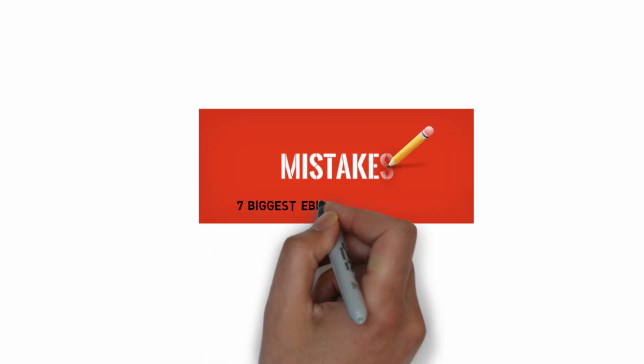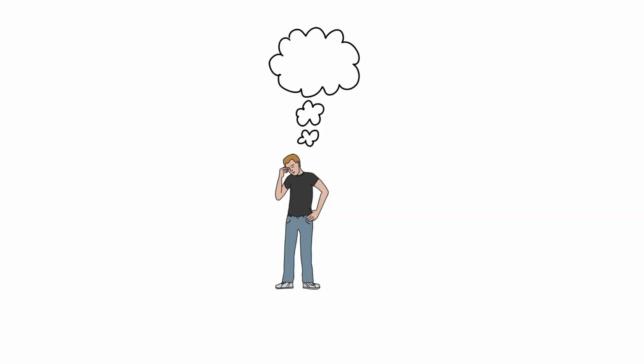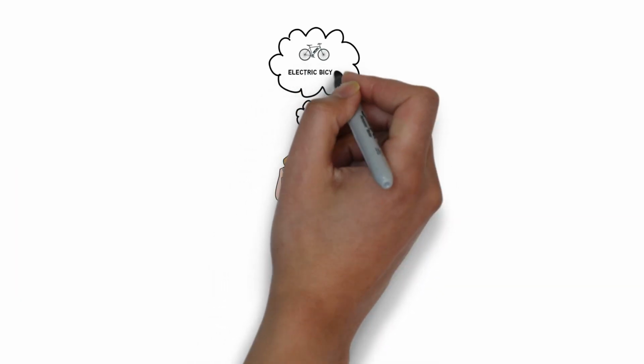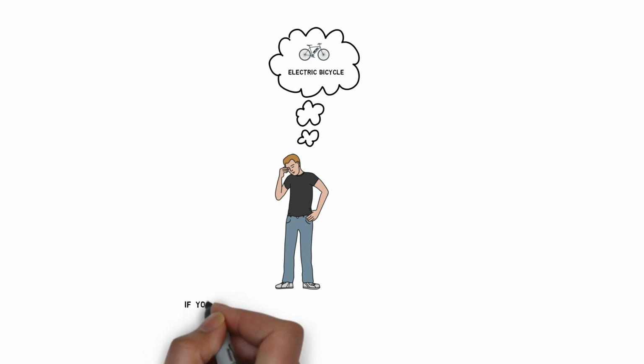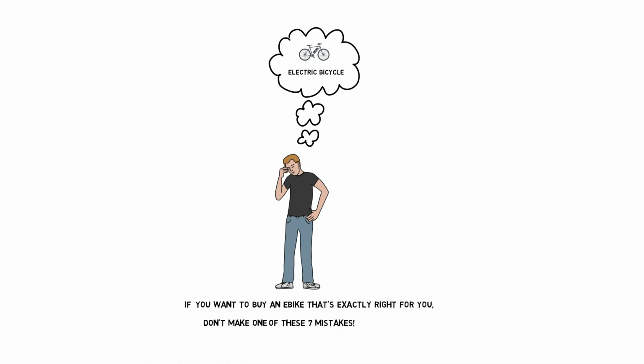The 7 biggest e-bike buying mistakes. Are you thinking about buying an electric bicycle but confused about all the choices? If you want to buy an e-bike that's exactly right for you, don't make one of these 7 mistakes.